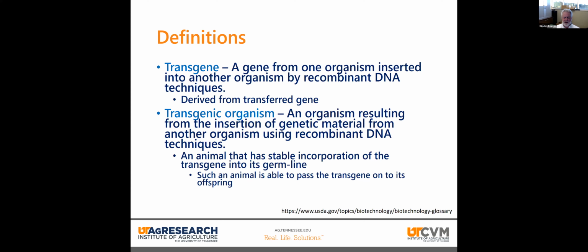Transgenic is the transfer of genetic material from one organism to another using similar molecular biology techniques. And I'll show you the actual first animal that was FDA approved here in a minute. But it is actually a transgenic organism. I'm going to try to distinguish between a transgenic organism and a genetically engineered organism here in a minute.